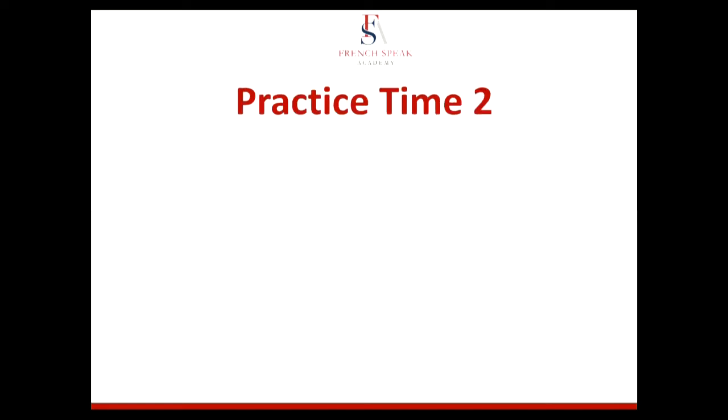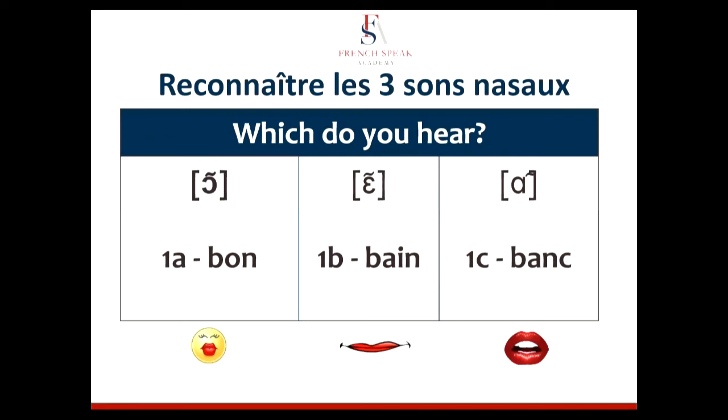Pratique numéro 2. Reconnaître les 3 sons nasaux. Which do you hear? I'm only going to say one of these words, but I will repeat it twice.